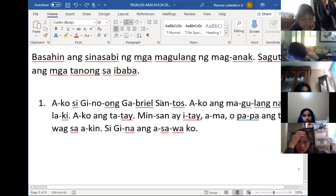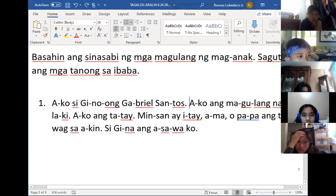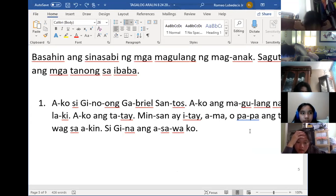Okay, paalala sa inyo ha, pag nagbabasa tayo, pag nakita nyo itong tuldok, hihinto kayo. Meaning you're going to stop reading and then read the next sentence. Once you see this comma, you're going to pause a little bit and then move on and continue reading. So that you know how to phrase a sentence or a word. You're phrasing it correctly, and when you're reading it, you're not running out of breath.